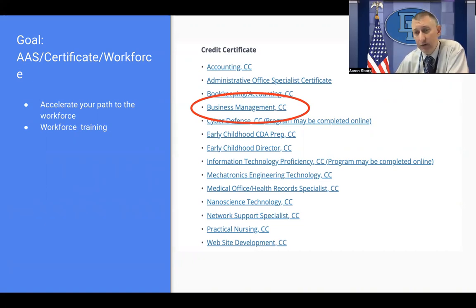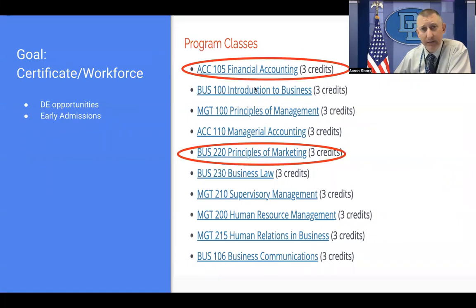For example, if you go to their website, you can look at the list of possible certificates. I'm going to use an example here. These are all the list of possible certificates. We're going to focus in on the business management certificate. If you click on the business management certificate, you're going to see the program list of classes that you have to take here. So we have 2 dual enrolled with us right now. We have financial accounting with Mr. Milan and principles of marketing with Mr. Stamey.